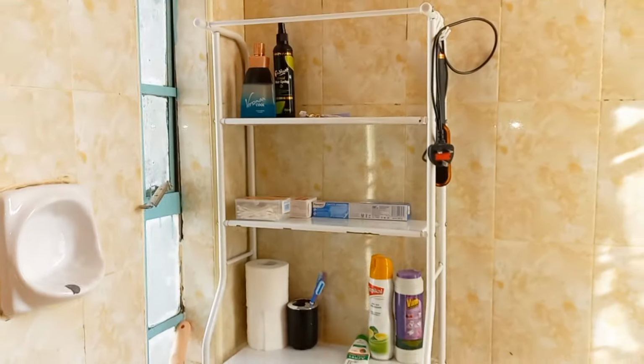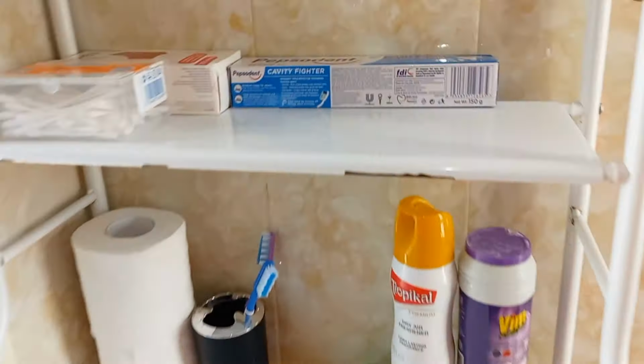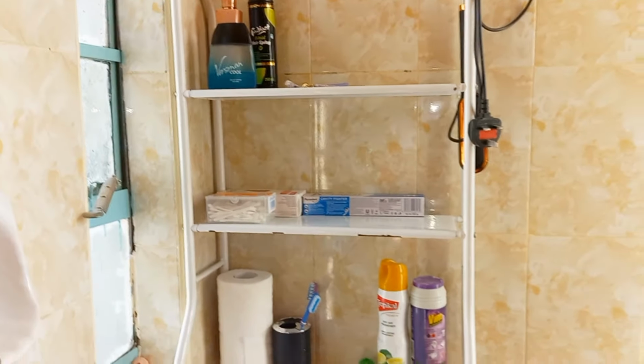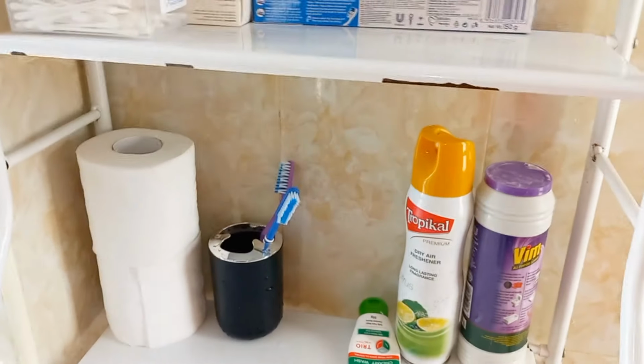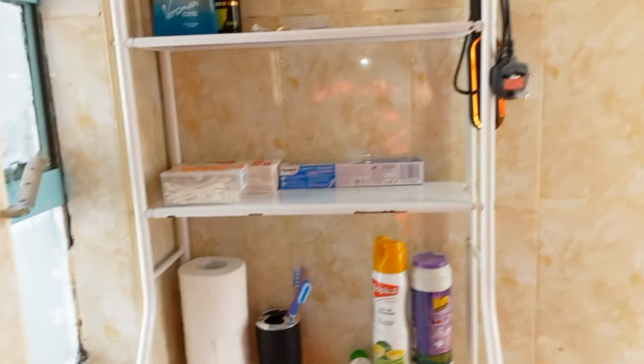And of course, our rack is looking all good, but empty. It's looking clean, but it's empty. We need to refill some toiletries here, because you can see our tissues are almost over. We have toothpaste, but I don't know where it is. It's just somewhere in the house. Craig had it, so I'll just get it.